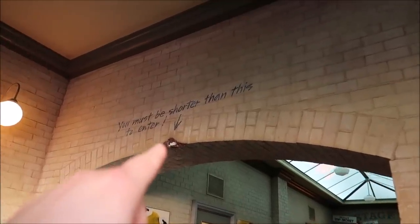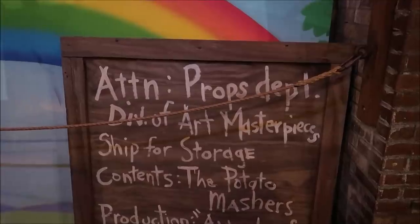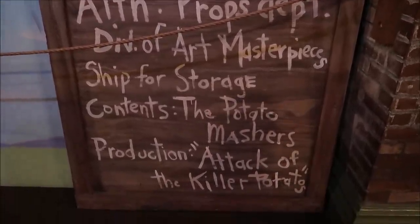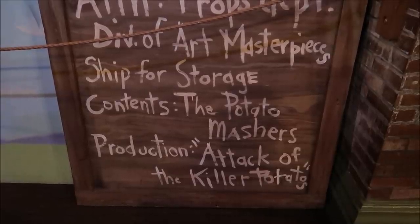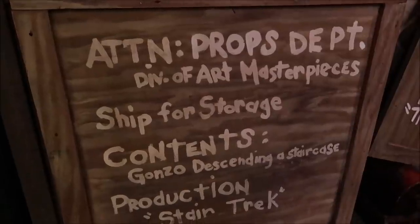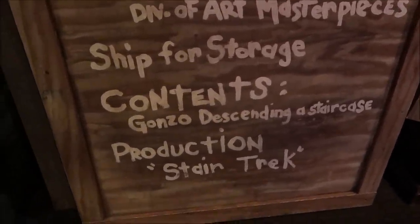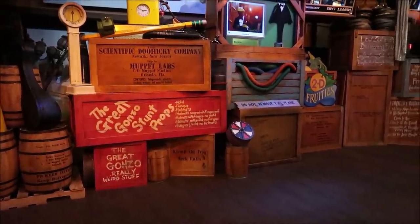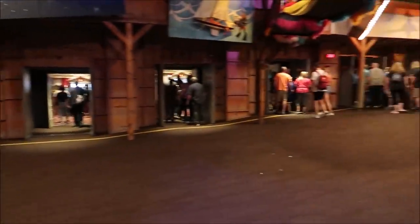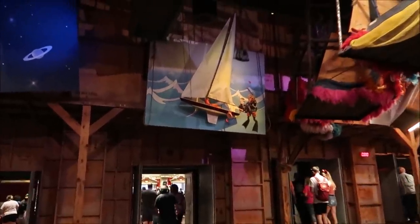You must be shorter than this to enter. All the signs are really nifty. Like this one is from the props department and it's for the production of Attack of the Killer Potatoes. Here's another props case right here, and the contents are Gonzo's descending staircase for the production of Star Trek. And as you're reading all the different cases, be careful that they don't just load and leave you. Because that just almost happened.